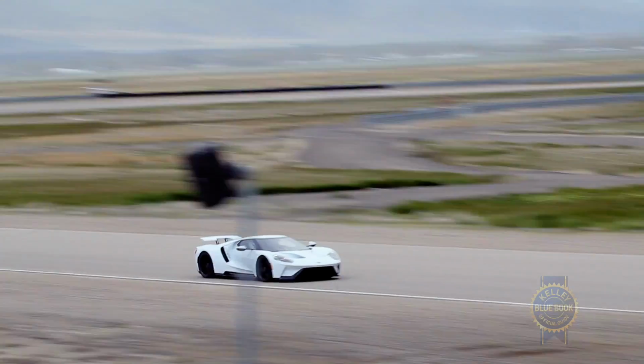If you're one of the lucky few who has been allotted a new GT, congratulations. It's an amazing car.